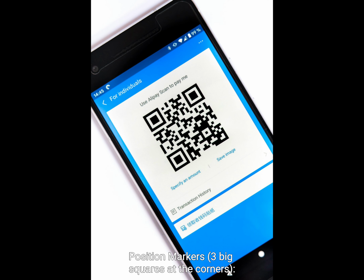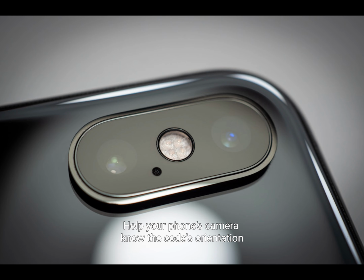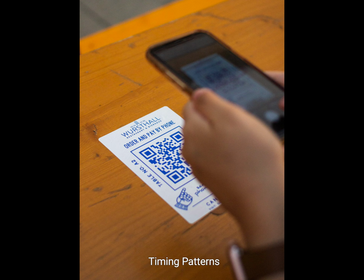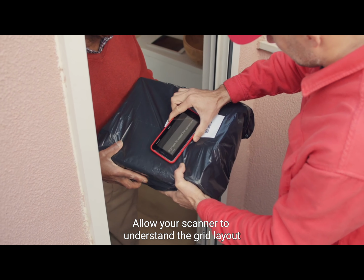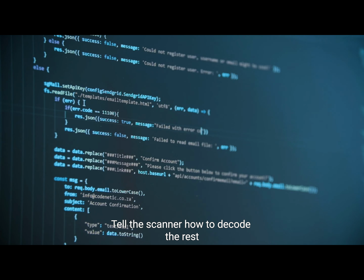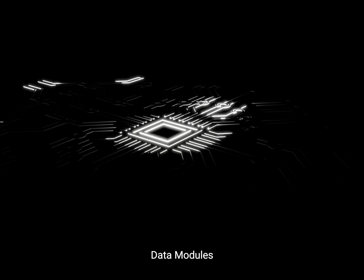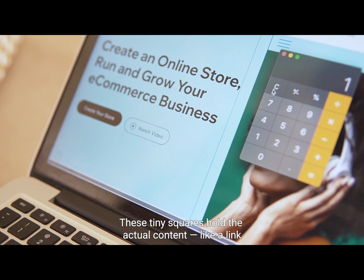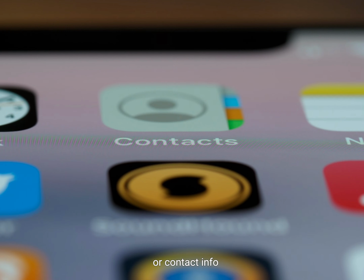Position markers: 3 big squares at the corners help your phone's camera know the code's orientation. Timing patterns allow your scanner to understand the grid layout. Format and version info tell the scanner how to decode the rest. Data modules: these tiny squares hold the actual content, like a link, text, or contact info.